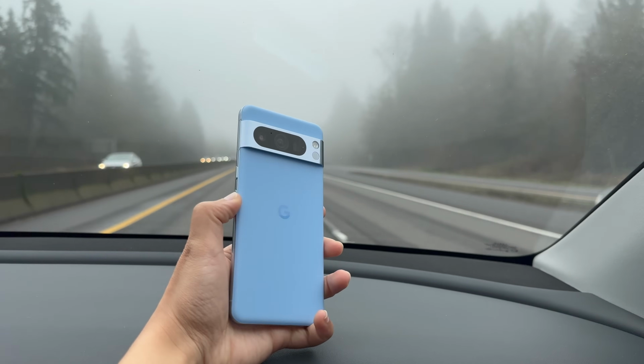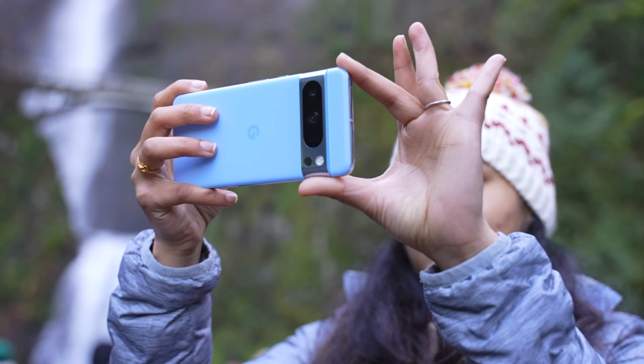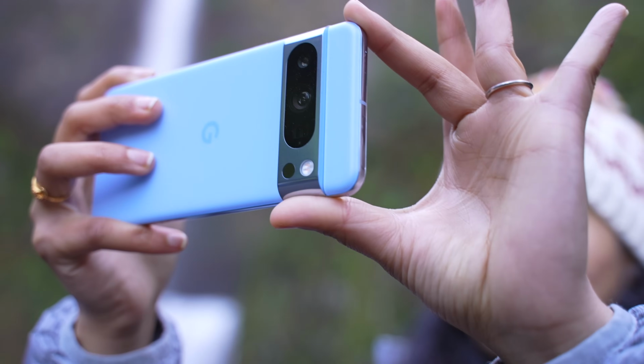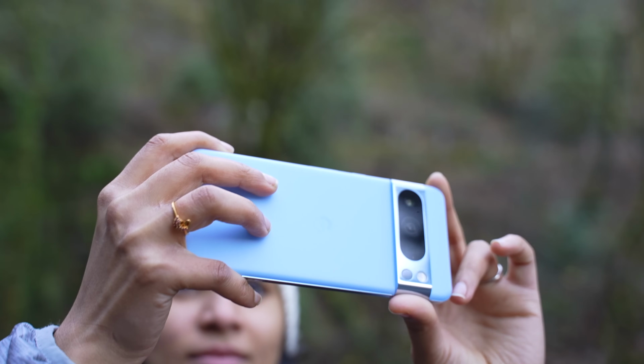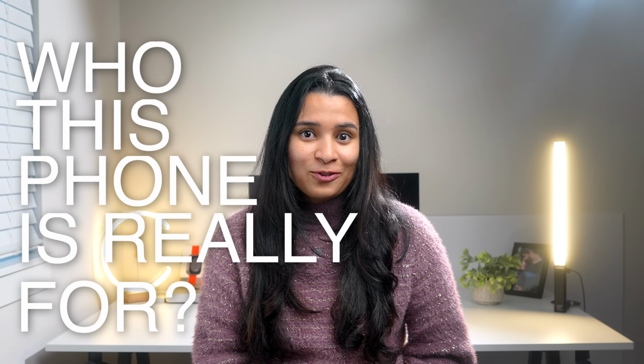I got to use it extensively for over 2 weeks. Took a ton of photos, videos, and explored all those AI features the Pixel could offer. From all those experiences, I have a few thoughts, and I have come to know who this phone is really for. Before we talk about that, first let's talk about the Pixel 8 Pro in these categories.